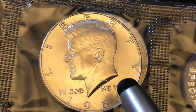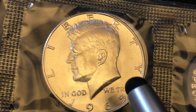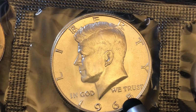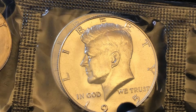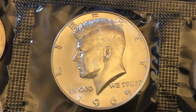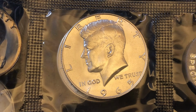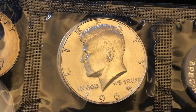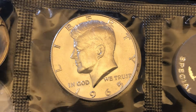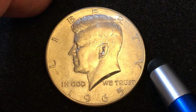This is not a deep cameo half, but if you do get one, they can go for as much as $4,750. And in fact, a really spectacular special mint deep cameo sold at the Heritage Auctions in 2008 for $12,650. Frequently, you're going to get a special mint half that looks like this. Not going to be hugely valuable, but remember, these coins are worth $11.50 or so in silver melt value. So these coins are all going to be worth at least $11, but they aren't necessarily worth that much more.